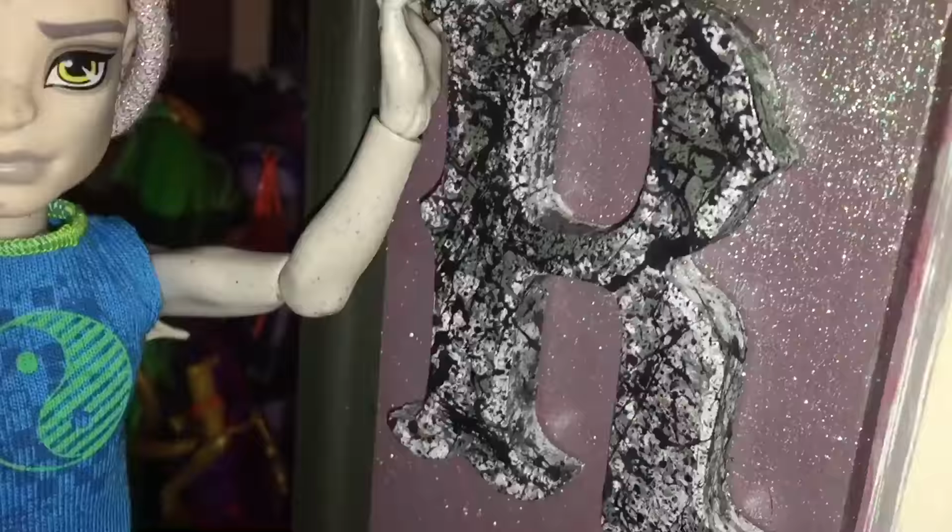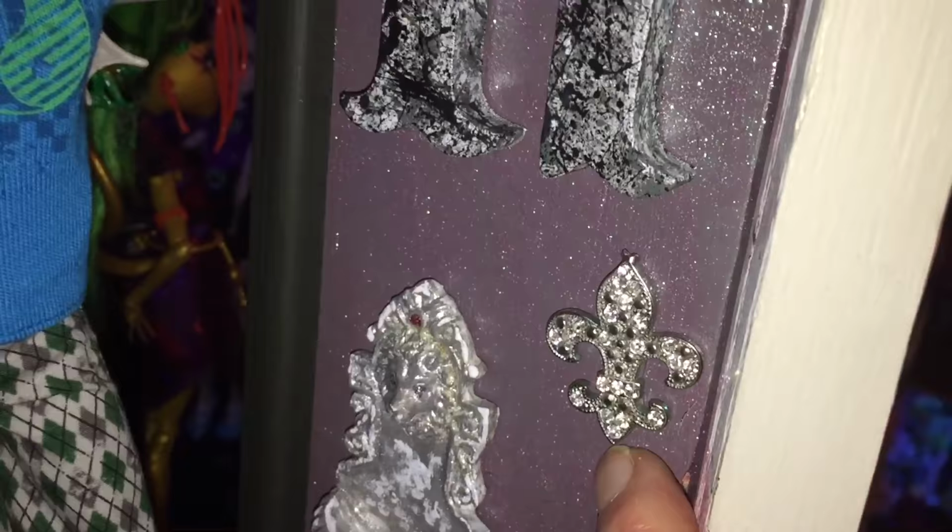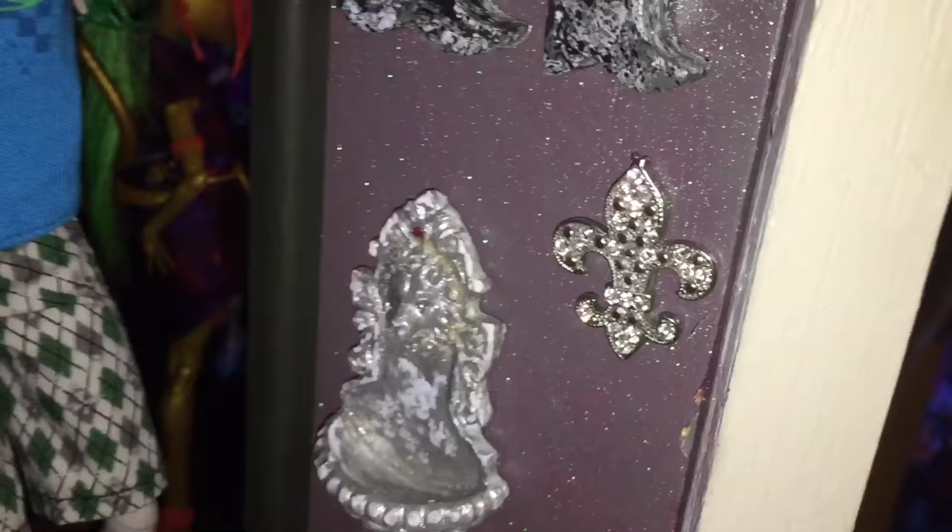Her R, that is a technique used to make fake stone with dry brushing and then spattering with paint from a toothbrush. A jewelry pendant earring of some sort that probably broke. As I said, she's doing a Fleur de Lis collection, so we'll put more in there. Yay! Her fountains, there's one on each side.